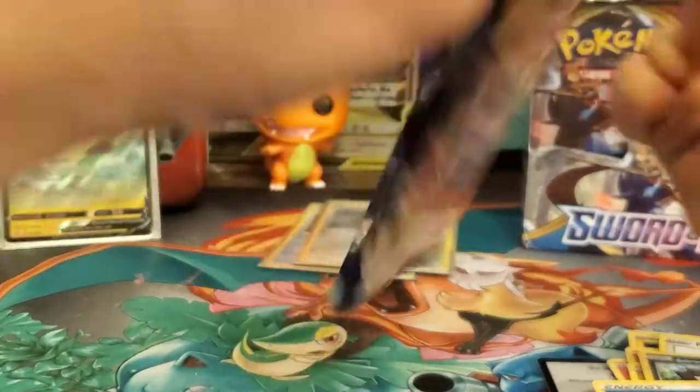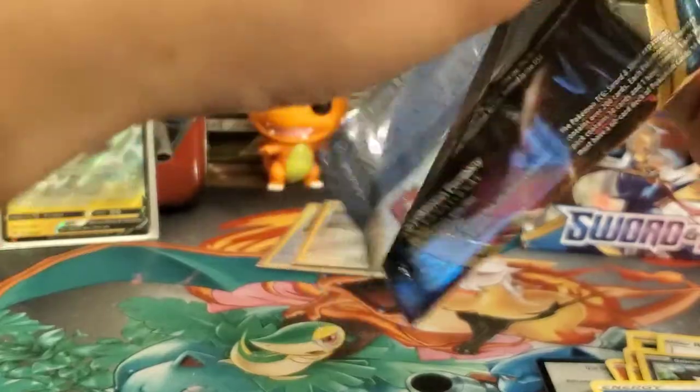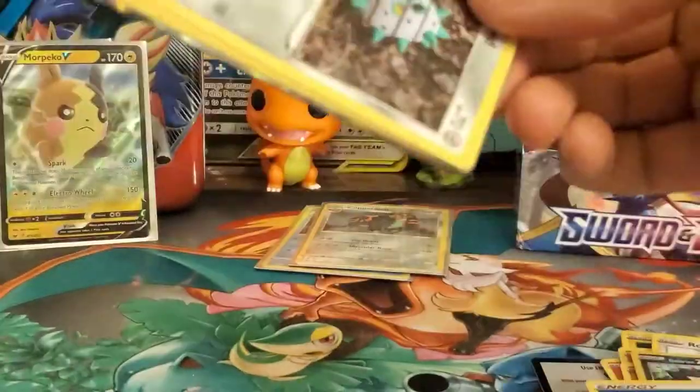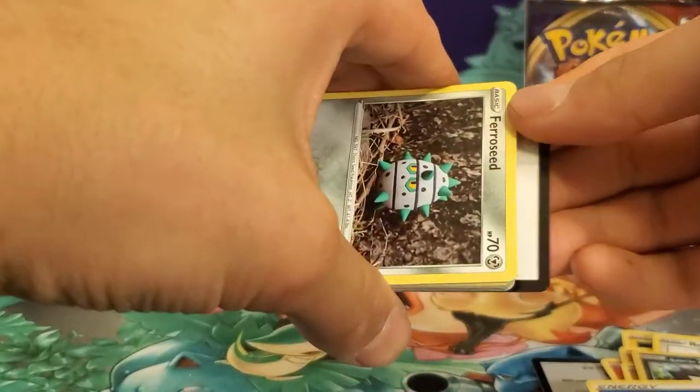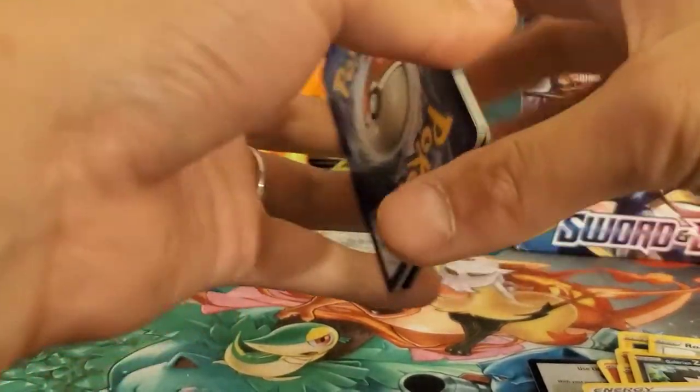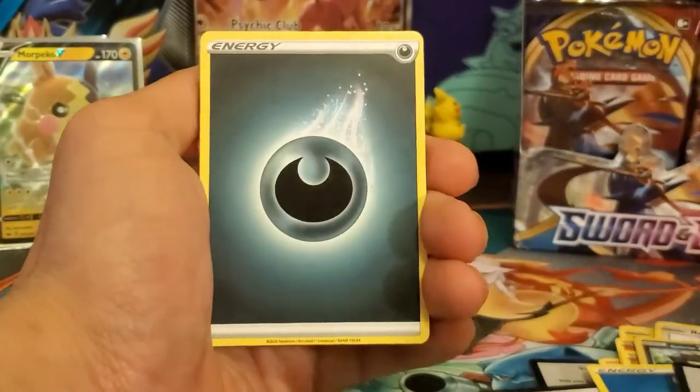Here we go, man. Is that two? Yeah, two for two, actually, there. Ooh, there's something in there. I spoiled it. Holy cow. I've seen people pull like 9 or 10 things out of one of these booster boxes.